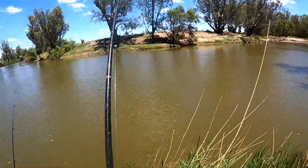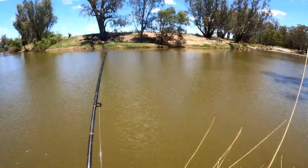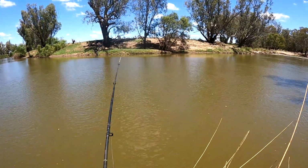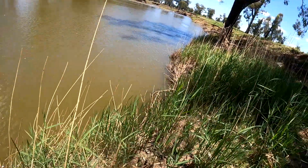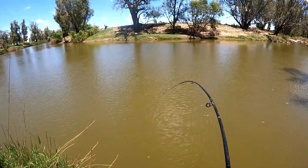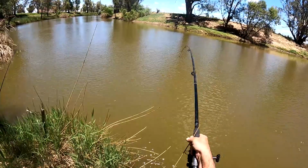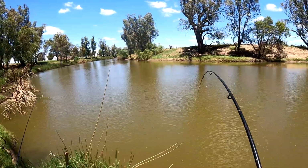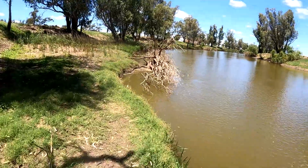I've just moved spots and I literally just threw my rod out and went to fix my camera up, and before I could, something's bloody hit it. Oh no, and he's gone into a snag. Oh, that was a good fish too. You're kidding. That would have been a good cod. I was literally just putting my rod holder in the ground. Don't snap it. I'll keep trying to get him out. I can feel him on there.